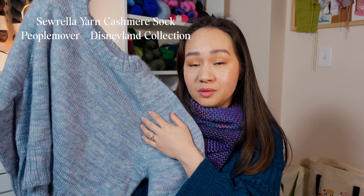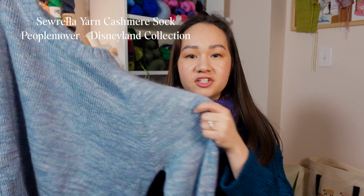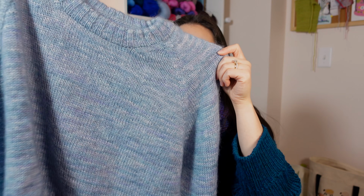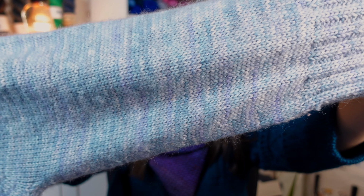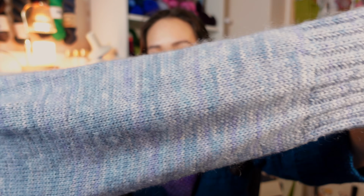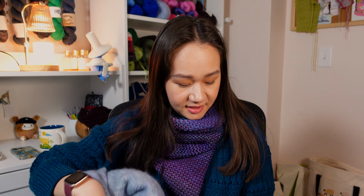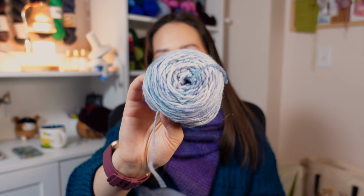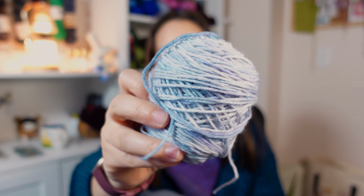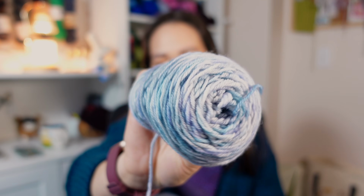This is the color People Mover that is on their cashmere sock base. It's a variegated that features some light blues and some purples, and is a pretty subtle variegated. And in this sweater, I did pair it with an Isager mohair in the color 41, which is a light blue color, and just really had a fun time making the sweater, and I still wear it a lot. The cashmere sock base does take dyes a little bit softer and more blended than their 100% superwash yarns. So if you are looking at People Mover, just keep an eye on the base.